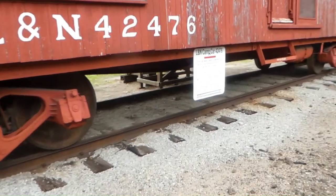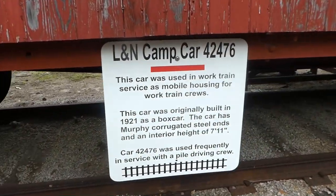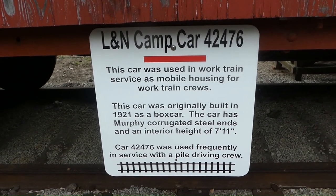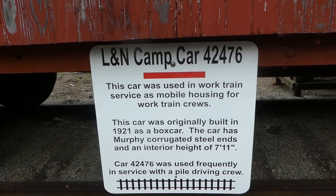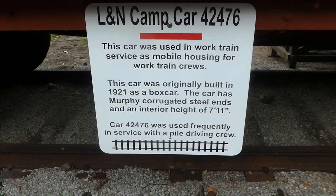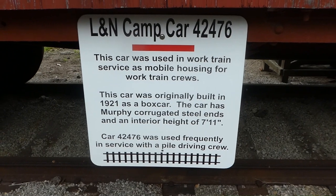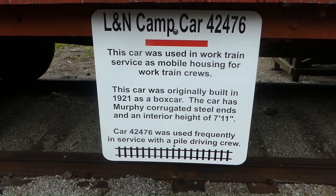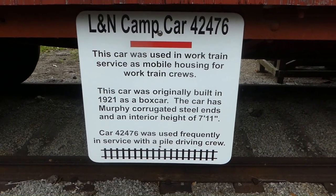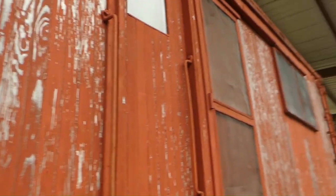Camp car. You got to see this, guys. This car was used in work train service as mobile housing for work train crews. This car was originally built in 1921 as a box car. The car has Murphy corrugated steel ends and an interior height of 7'11". Car 42476 was used frequently in service as a pile driving crew. Working on the railroads, guys.